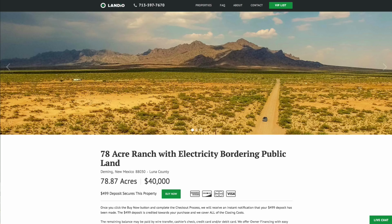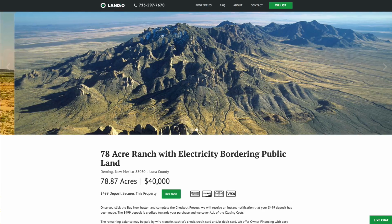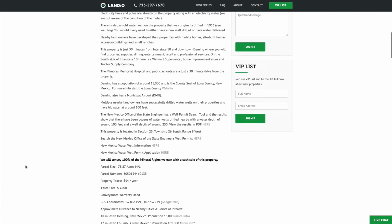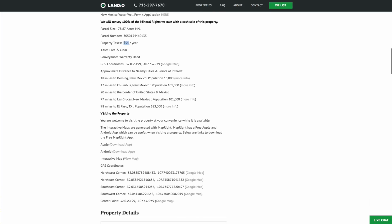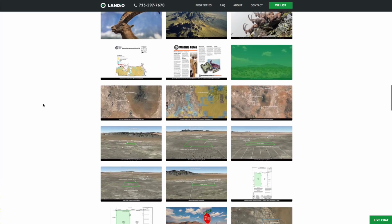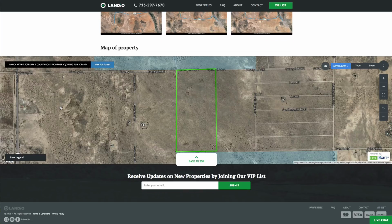So we have this 78.87 acre ranch priced at just $40,000. All the property details are listed here on our website. The property taxes are only $54 a year for the entire 78 acres. We have over 70 photos and the interactive map.